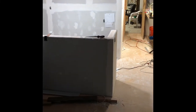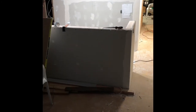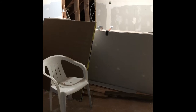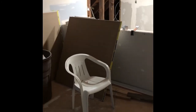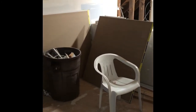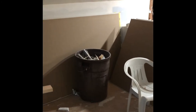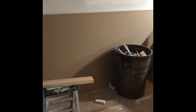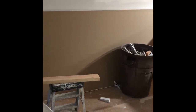I shot this video at night, so even the little light on the camera didn't shed much, but we're standing in the living room looking back toward that kitchen area. And as I said, the living room, this will probably be a couch area here. I'm standing about where somebody would logically put a TV.